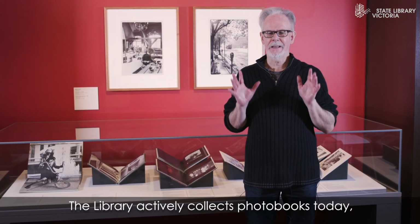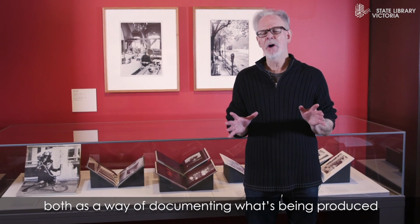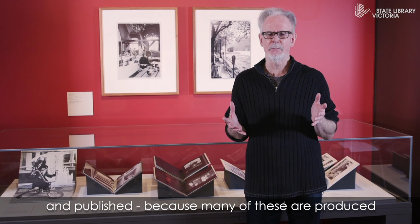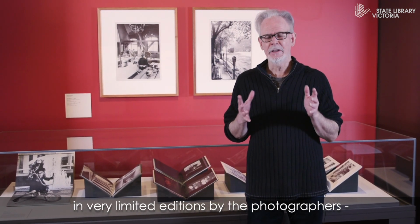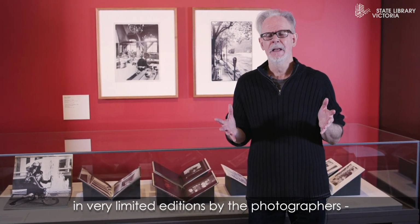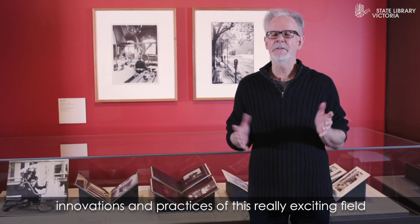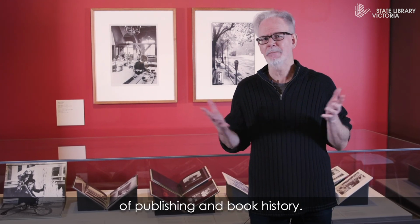The library actively collects photo books today, both as a way of documenting what's being produced and published, because many of these are produced in very limited editions by the photographers, but also we want to capture something of the innovations and practices of this really exciting field of publishing and book history.